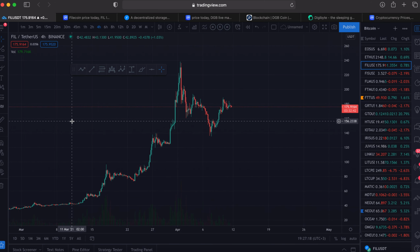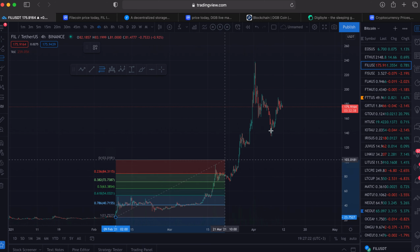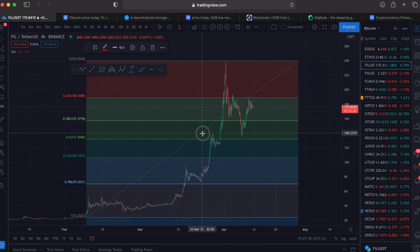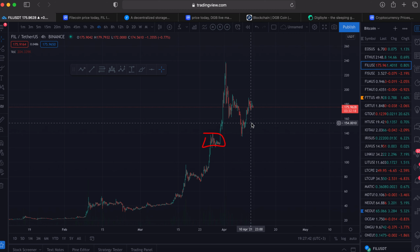Another thing is that we did get rejected by the 0.5 fib level, I believe, if I bring it from the bottom. Let's have a look. Yeah, so this was a 0.5 fib. We got rejected right here, as well as this little support region. So for you traders out there, no reason why you should panic. This is just accumulation phase in my opinion. Guys, of course, none of this is financial advice. Always do your own research and due diligence.